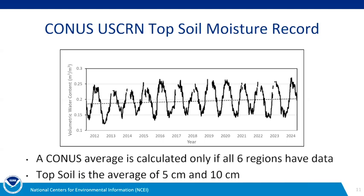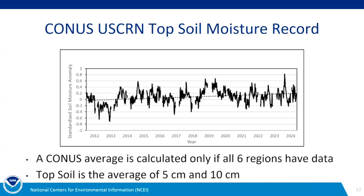But what we do also, and one of the products we provide, are standardized soil moisture, where we take the interquartile range and we divide the data through by that to kind of do a pseudo standardization. And this is what it looks like if you average together all the standardized data. Again, you can see the big drought in 2012, early in the history of the network. You can see the ups and downs over the years, although there's a little upward trend if you really squint and take a look at it. Not a significant trend, but yeah, a little more.